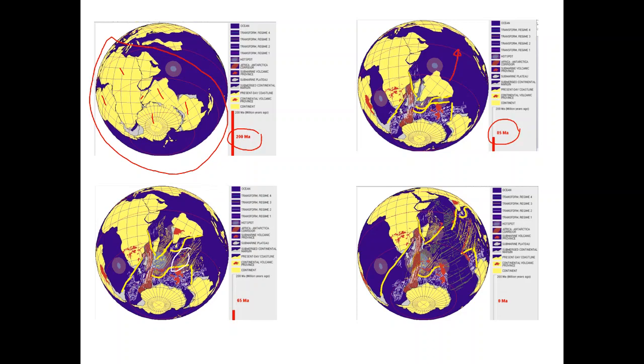And slowly, when was this? At 65 MA, means the Deccan volcanism times. Okay, so it was the end of Cretaceous when the Deccan volcanic province was formed. You can see here in the map.